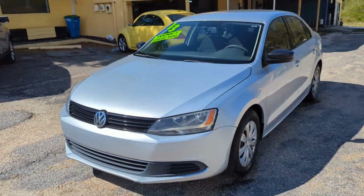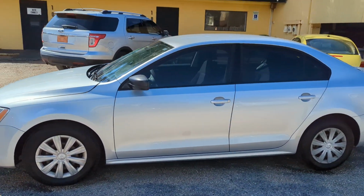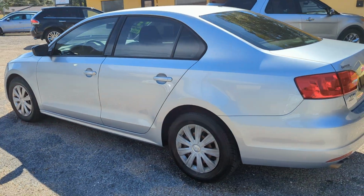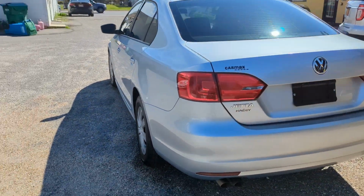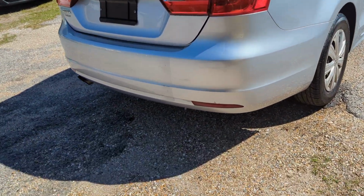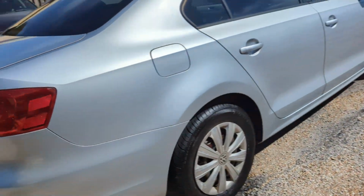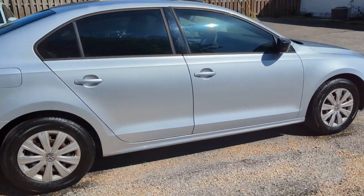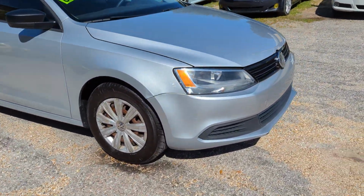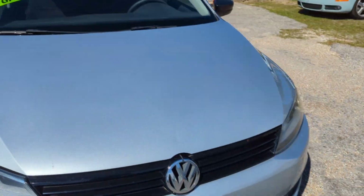We have a 2013 Volkswagen Jetta S, 2.0 engine in it, 121,000 miles. Drives really good. We just serviced it. New battery, oil change. Body's in good shape. A couple little marks here on the rear bumper and a little bit on the front bumper. But besides that, the inside and outside of this car, for its age, are in really good shape. Let's see, we got a little paint chip down there.